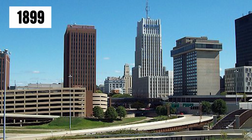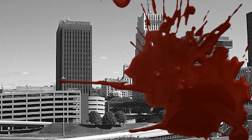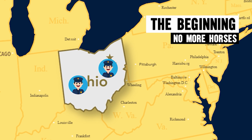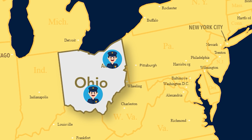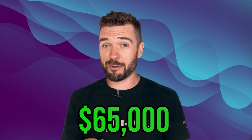So, where did it start? Well, in 1899 in Akron, Ohio, where crimes were happening all around town. And instead of having to call officers placed around the city, they devised that their officers should be mobile. So, the city had the Collins Buggy Company make them a car for around $2,400, which doesn't seem like a lot of dinero, but it's about $65,000 in today's money.